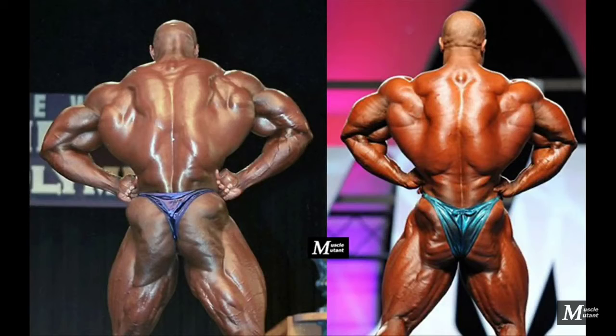The next pose is the back lat spread. This is one of the strongest poses of Ronnie Coleman. Phil Heath also shows a 3D look in his back, but he could never match Ronnie Coleman in this pose because Ronnie is wider and his lats are amazing. So I would like to give this pose to Ronnie Coleman.